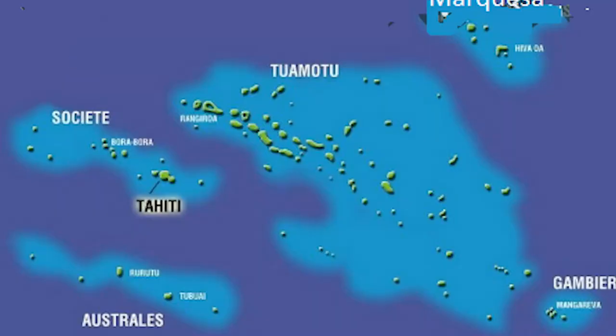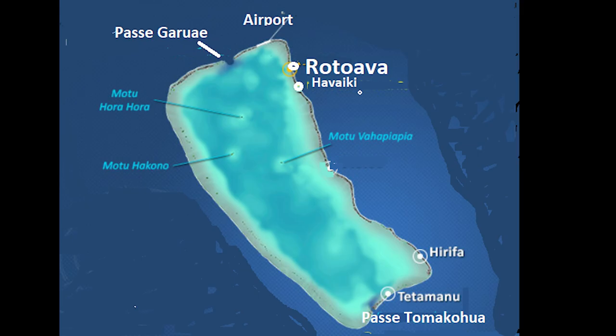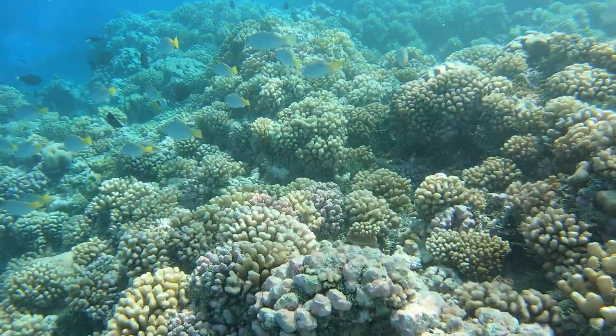In our last episode, we sailed from the Gambier group of islands toward the Tuamotus, first stopping in Makemo and then heading over to Fakarava. We entered the Southern Pass, where we spent some time snorkeling and just enjoying the area underwater and above.